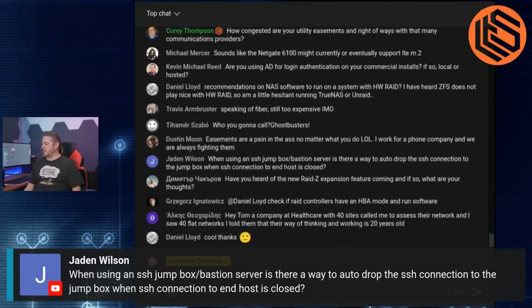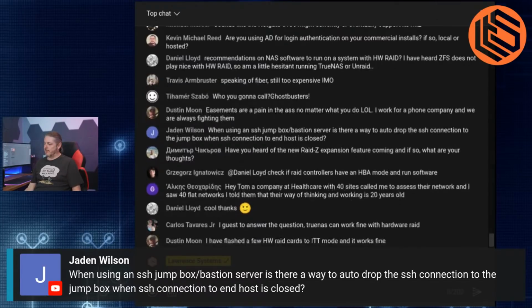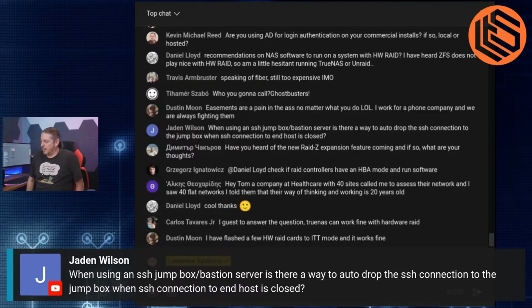When using an SSH jumpbox bastion server, is there a way to auto drop the connection to the jumpbox when the SSH connection host is closed? I don't understand the question. If you close the connection, it should drop. So maybe I'm not understanding what you're asking.